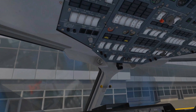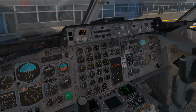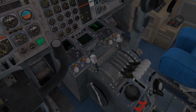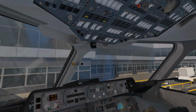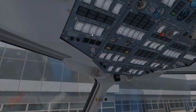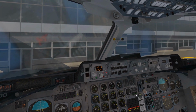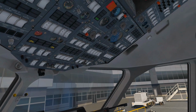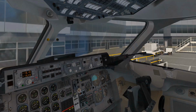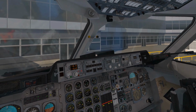Generators 1 and 4 can come off. Thrust levers are in the fuel off position. Fasten seatbelt signs are off. Brake fans not required. The fuel pumps can come off. We'll just leave the left inner there for the APU. Engine anti-ice is off. The beacon is off. Transponder is off. And that is the shutdown checklist complete.